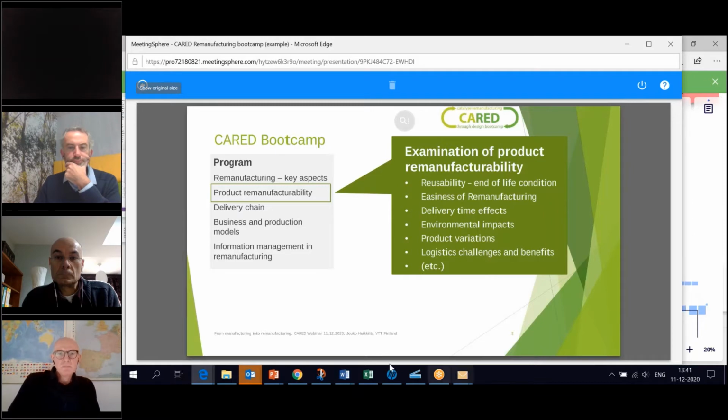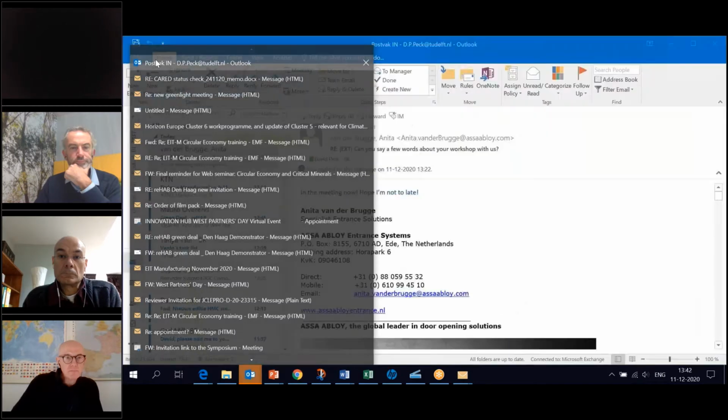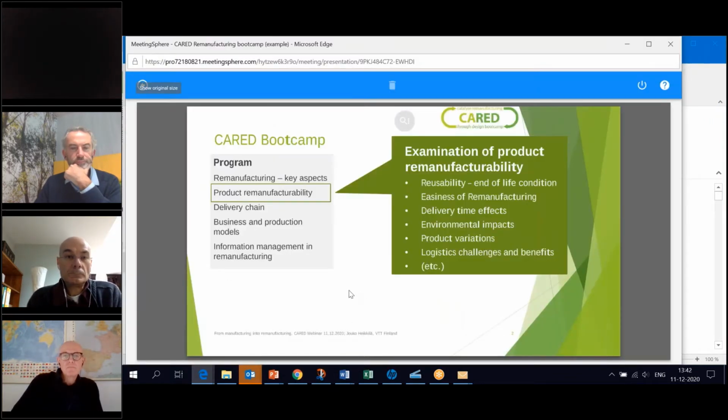And in this phase, we look at the products and different criteria or different aspects related to that. We are looking at the reusability of end of life products, how much you could still reuse of the product when it has reached its end of life and could be brought back to the manufacturer. We look at the easiness of remanufacturing, and the effects which starting remanufacturing would have on the delivery times. In many cases, the effect is positive.